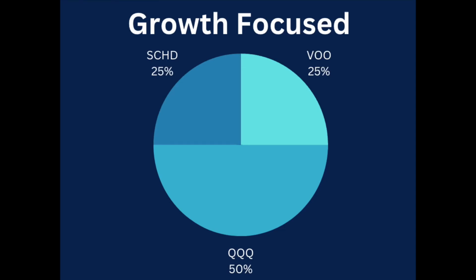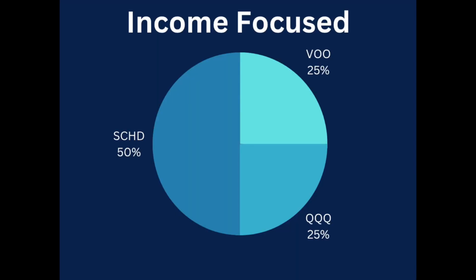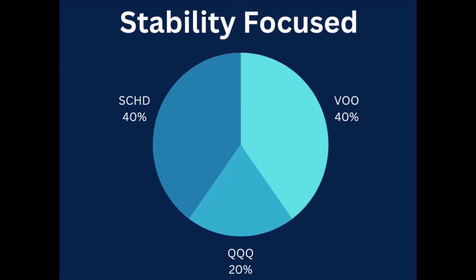If you are young and you want to have a lump sum at the age of retirement, you might more heavily invest into the growth ETF you choose. But let's say you wanted to have more passive income and receive dividend payments from your assets, you might more heavily invest into SCHD and back off from the growth and broad market ETFs. And let's say you just wanted to have less volatility and just hold your money, you might more heavily invest into the broad market and dividend ETFs and stay away from the growth, more volatile ETFs.